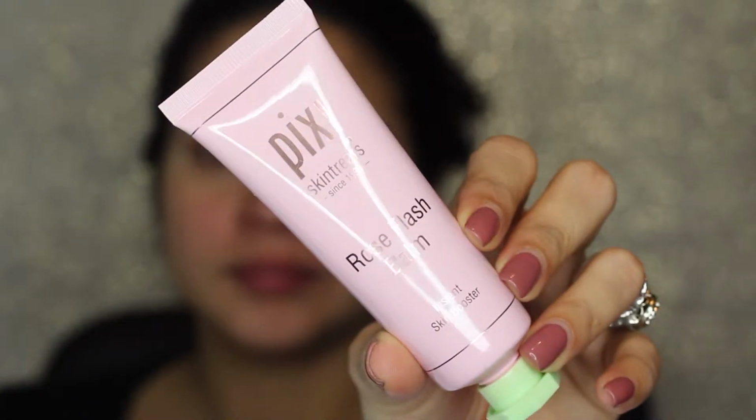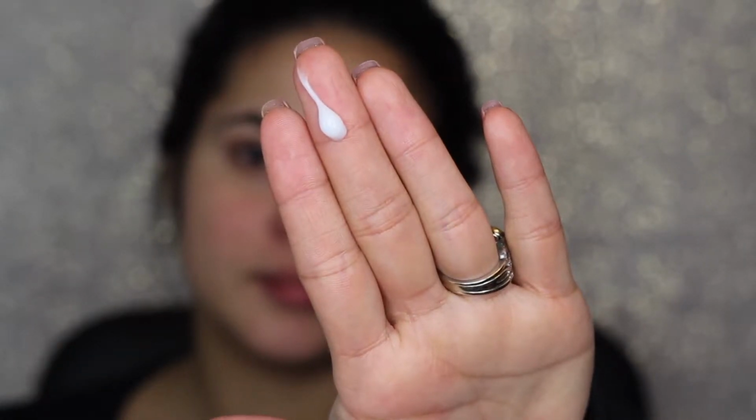Next, I'm going to be using the Rose Flash Balm. It says an instant skin booster. It says to be used also at morning and at night. It says to use as a treatment primer, which I am. I'm using it as that. It says apply thin layer to face and neck after cleansing. Do not rub. Follow with foundation if desired. It can also be used as a mask. So this is what it looks like when it comes out.